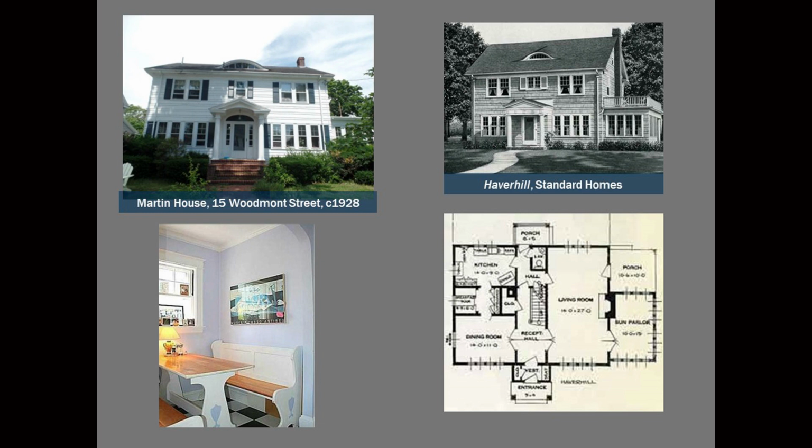So the next few examples are from the Oakwood neighborhood near USM. We have the Martin House on Woodmont Street, which we believe is a Standard Homes, their Haverhill model. You can see it has a little bit different of a projecting entrance, but it has that eyebrow dormer on the side of the gable roof.